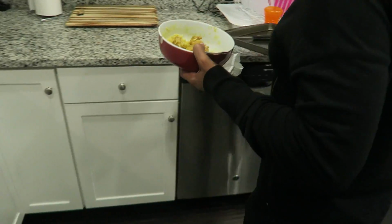It's good. We can't have seconds though because we don't have any more rice. I made like just enough rice. It's all gone. You gonna try it? Mm-hmm. Then cool off. Dinner was good.